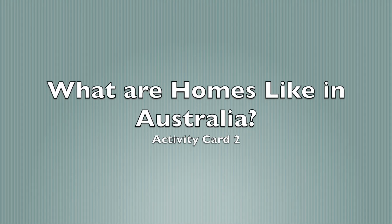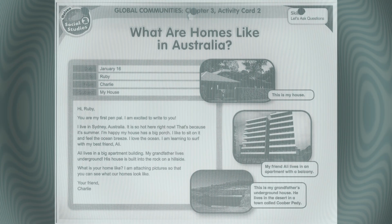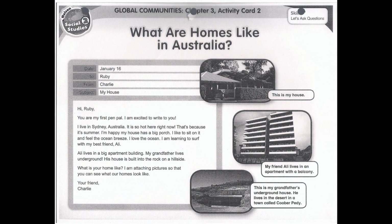We're going to be talking about what homes are like in Australia. Alrighty, so we're going to be reading an email conversation between Charlie and Ruby. So here it says, what are homes like in Australia? If you read towards the left side, we're going to read the email exchange first. The date is January 16th. It's to Ruby from Charlie, and the subject that they're talking about is my house. So they're talking about Charlie's house.